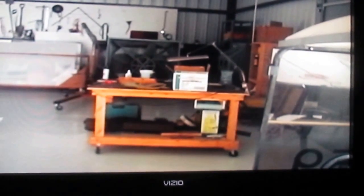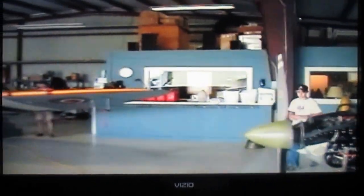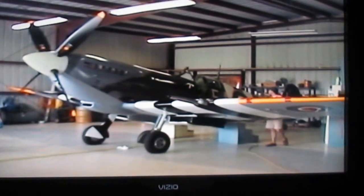6, 7, 8, 5. What would you give to have a hangar like this? Look at this hangar to work. Just build models in. Put your O-gauge train layout over here. To have a desk, a work table like that. Yeah, it rolls around. That's right. The light's built in. Work table. Get my O-gauge model railroad over here. All my Brodak kits up over here. All my ARFs over here. All my Spitfires near the Spitfire.